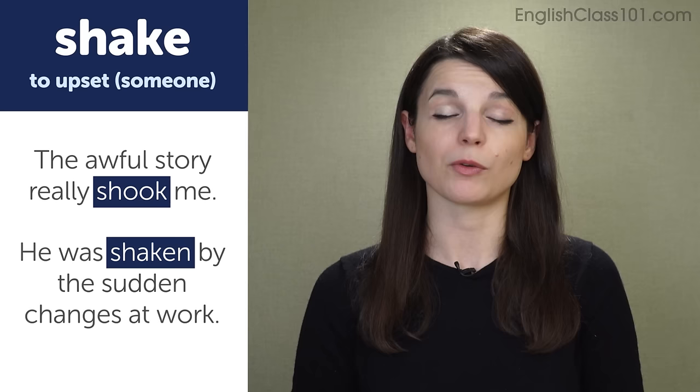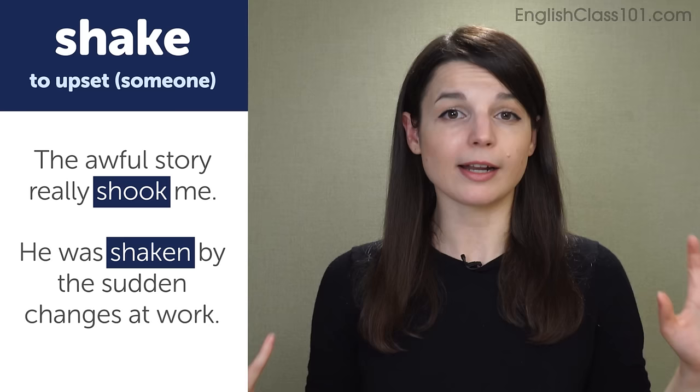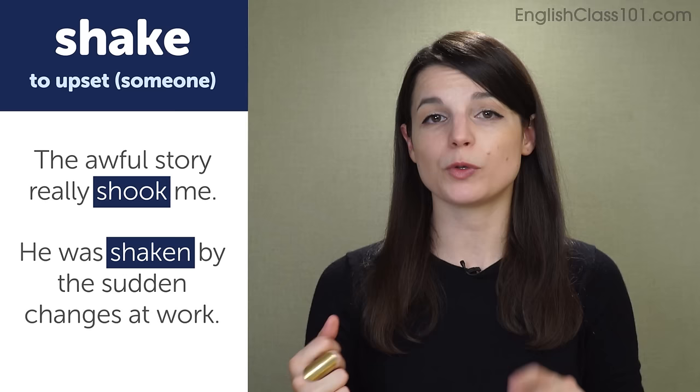It means sudden changes at his job caused him to feel very upset. So all these new things happened and he felt really surprised, or really unhappy, or really stressed out. So they upset him from his regular emotional stability. He was shaken. So we can use that to refer to a strong emotional disturbance.